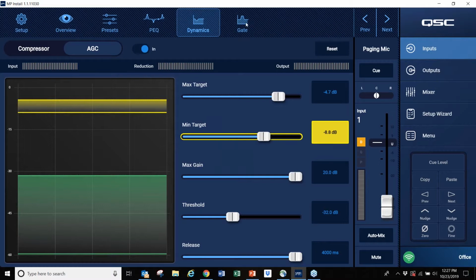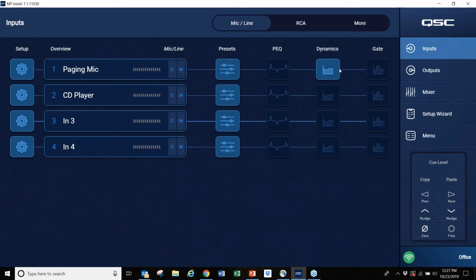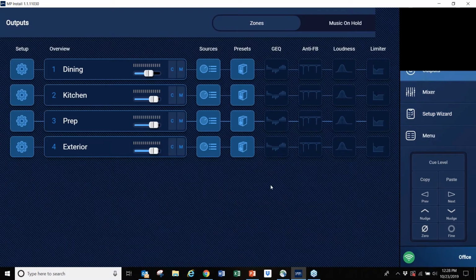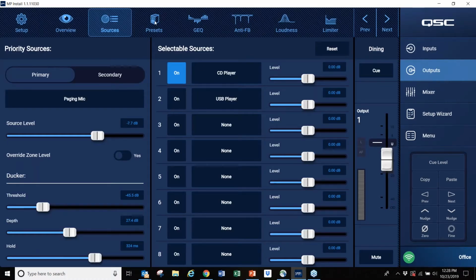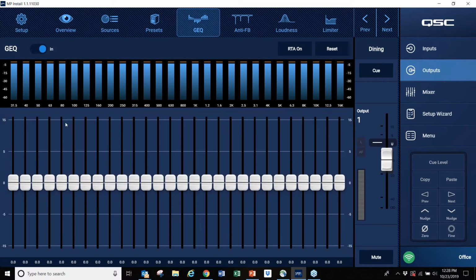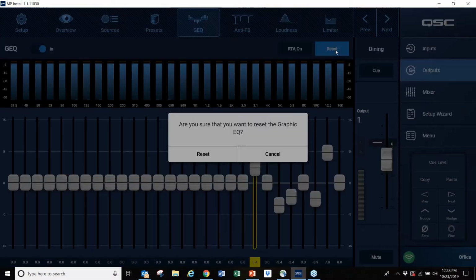So from song to song, it can be as seamless as possible. And then again, more useful for microphones, but there's also a noise gate available to me. And so those are some of the tools that I have on the input side. Go back to my setup wizard. Yeah, I've done all my inputs. I'm happy with that. Same kind of thing on the outputs. I have more tools here. We've seen sources already. That's our DSP routing, audio routing. Here's our speaker presets. The next element I have is a graphic EQ, and we put graphic EQ because it's more familiar for a lot of people. So I can set up that output and EQ those speakers as I want.